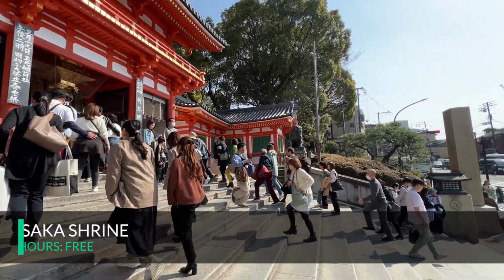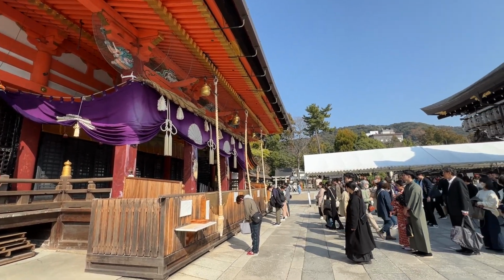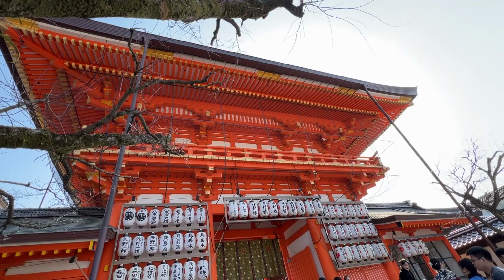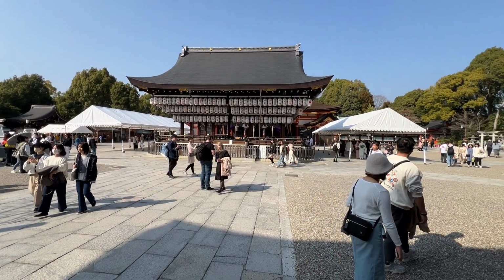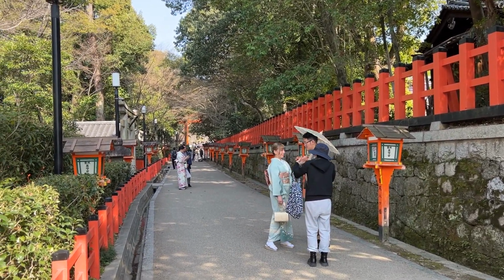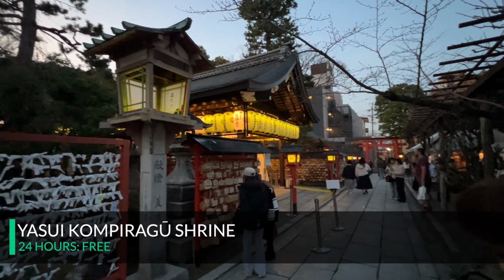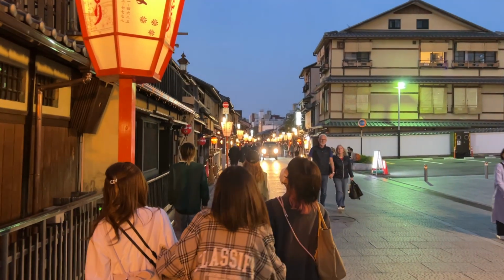Yasaka Shrine is located right beside Maruyama Park. It's a popular gathering place for festivals. It's free access and open 24 hours. Hundreds of lanterns are lit when the sun sets. Yasui Kompiragū Shrine is a small Shinto shrine where locals come to make a wish.